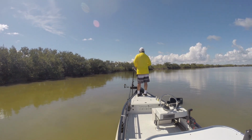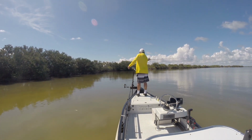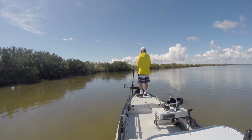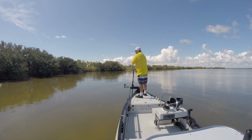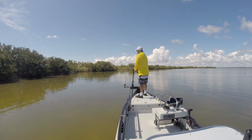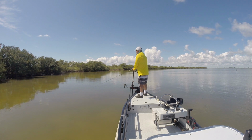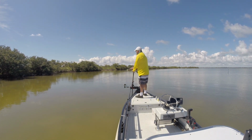Wait, there's a redfish. There's a redfish right there. Alright. That's good. Just gotta wait. He's looking at it. He's looking right at it. Now he's swimming over there. Almost on it. He's like, oh. Yep, he sees it.